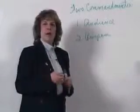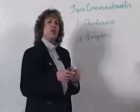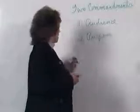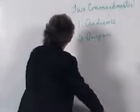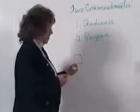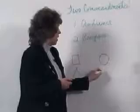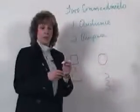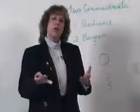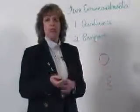Let's talk about audience. You will notice on page 1 that you have 4 different geometric shapes under the words 2 commandments. You should be seeing a box, a triangle, a circle, and something I call a squiggle. Your entire writing audience is composed of varying amounts of these four basic behavioral types.